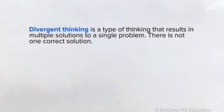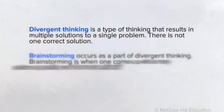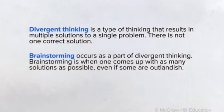Divergent thinking is a type of thinking that results in multiple solutions to a single problem. There is not one correct solution. Brainstorming occurs as part of divergent thinking. Brainstorming is when one comes up with as many solutions as possible, even if some are outlandish.